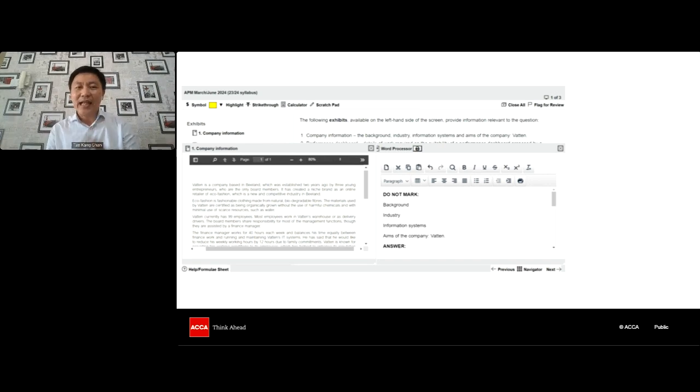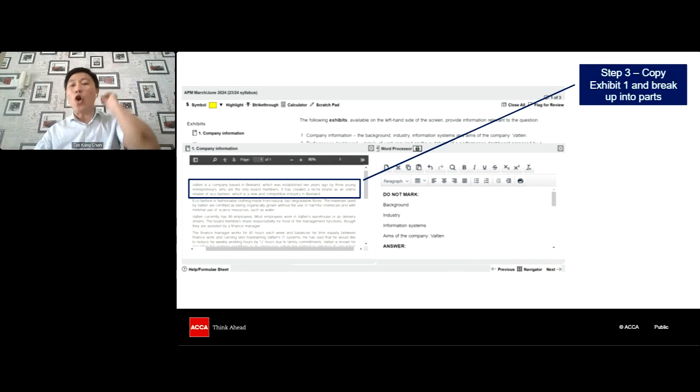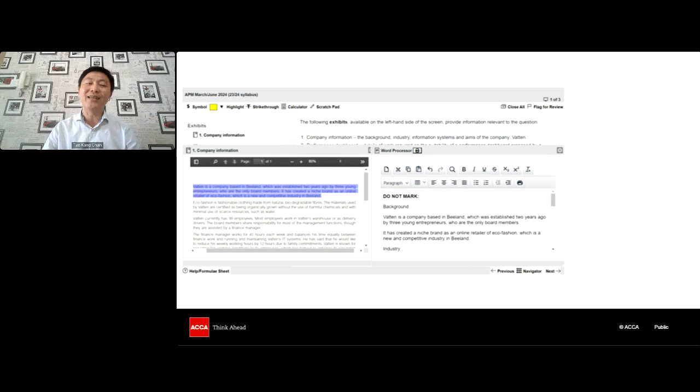And why am I doing this? It's because when I turn on my exhibit 1, which is on my left-hand side of the screen, that is where I start reading. After reading, instead of highlighting, I copy. I copy the paragraph and paste it under the right heading so that I know exactly what each and every paragraph is talking about. That allows me to always keep this in mind, to reflect it in my answer, to make sure my answer remains relevant and specifically linked to the scenario as always required and suggested.